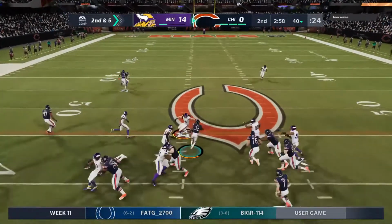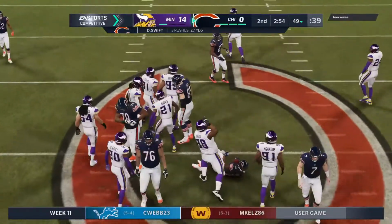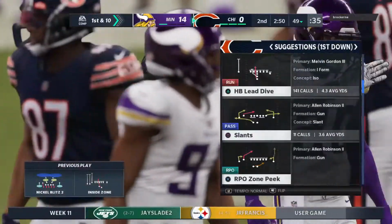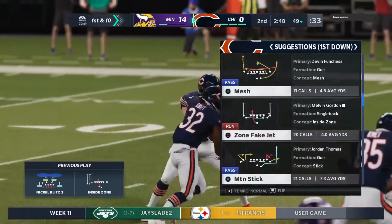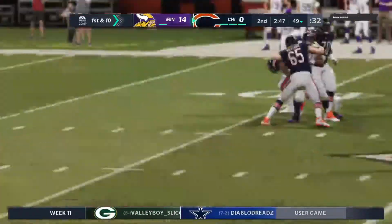They run out of the gun with Swift. And he'll be brought down just shy of midfield at the 49-yard line. 9 yards to pick up there, and it's a 1st down. Exactly what they needed right there, because they needed to use the ground game to take some pressure off, because the quarterback's been struggling a little bit.